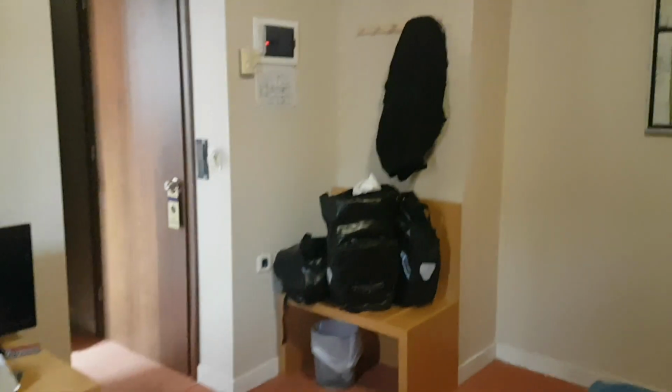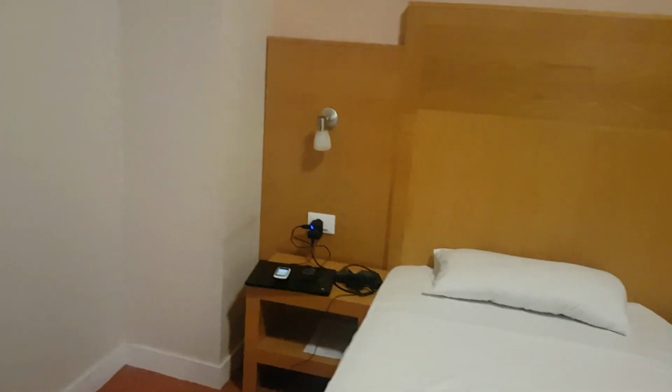So I've made it to Thebes and I'm staying in a hotel here. Hotel is €35 for the night and it's got all the things I need. Got my stuff charging there in the corner, and over in the bathroom I have my clothes which are hanging up to dry. Hopefully if they're dry enough in the morning I will use those to cycle tomorrow.